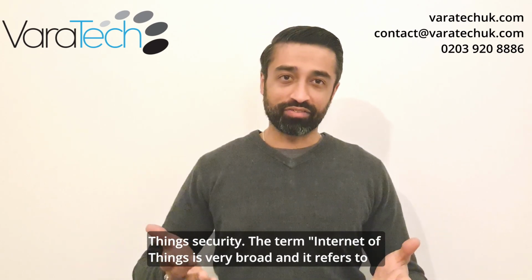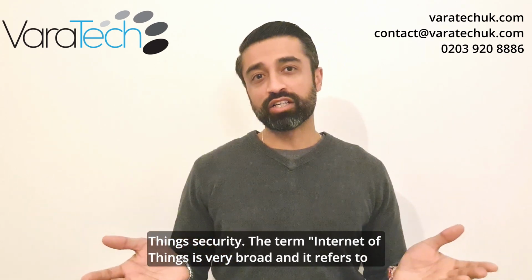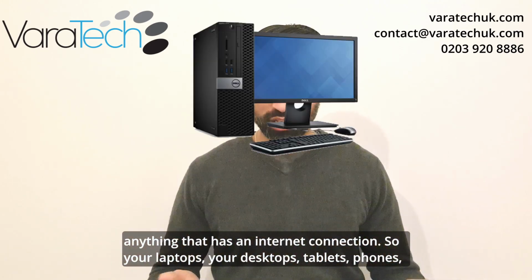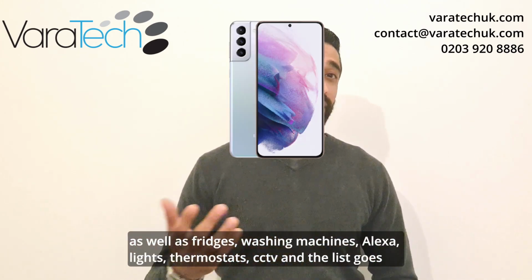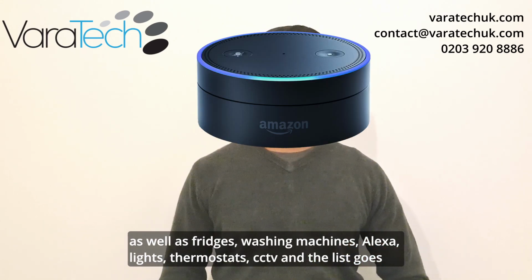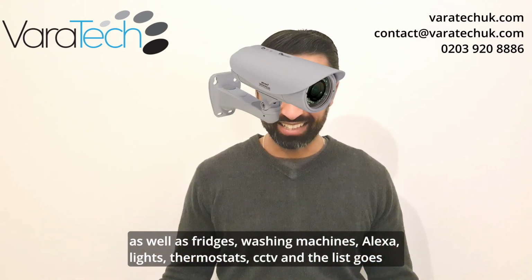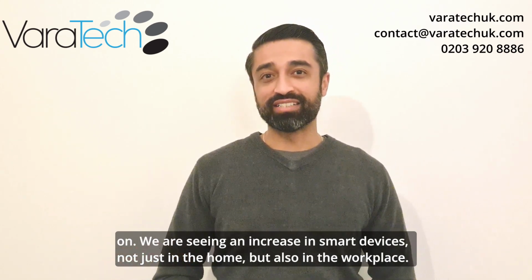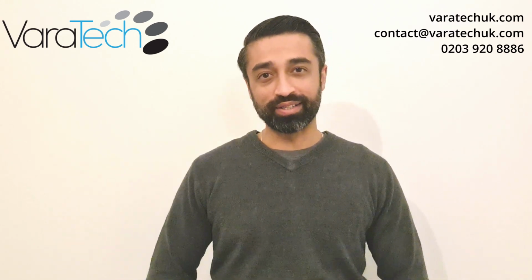The term Internet of Things is very broad and it refers to anything that has an internet connection. So your laptops, your desktops, tablets, phones, as well as fridges, washing machines, Alexa, lights, thermostats, CCTV, and the list goes on. We are seeing an increase in smart devices not just in the home but also in the workplace.